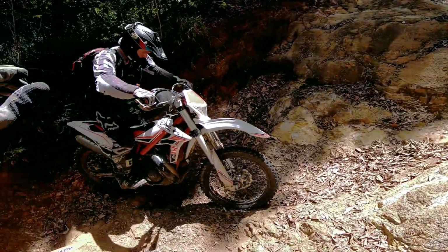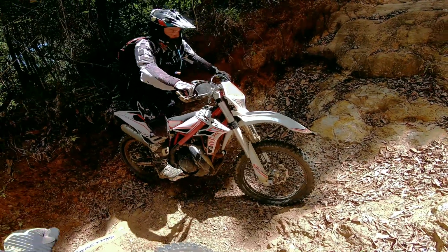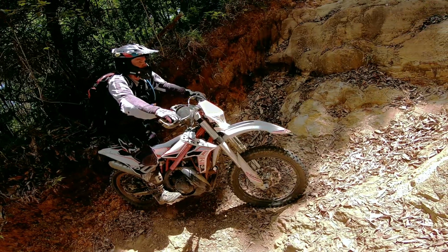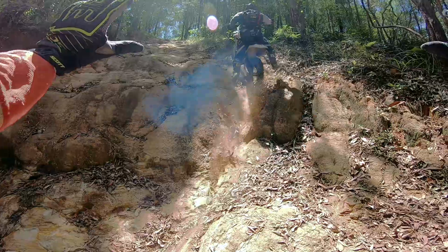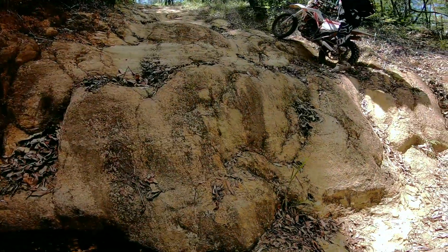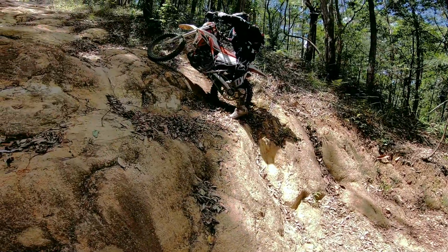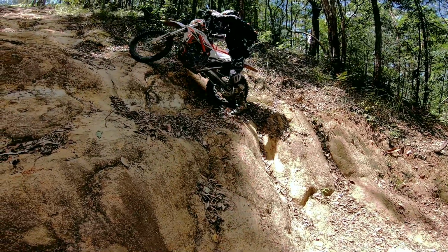We did hear that one guy managed to pivot turn his way past this slab. So I spot for Ben while he gives it a go. Awesome! You can see why I'm spotting. It's a long way to fall back, especially if the bike landed on top of you.